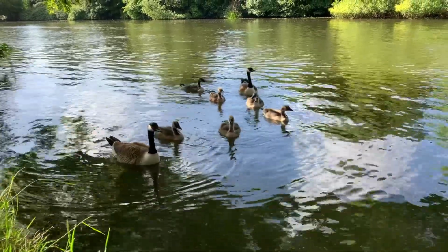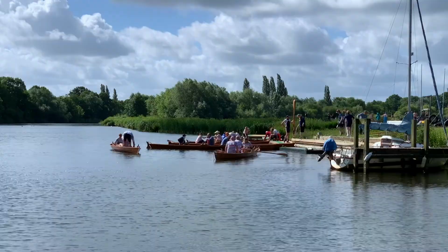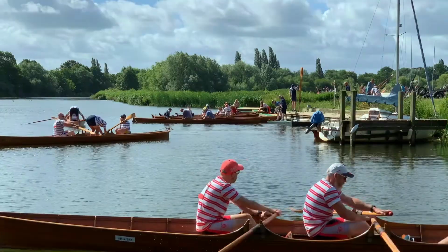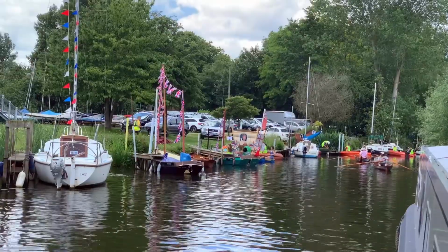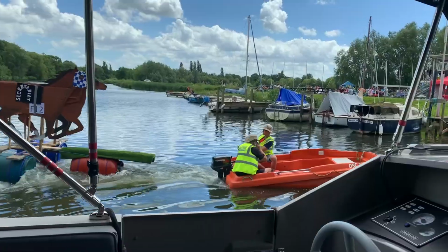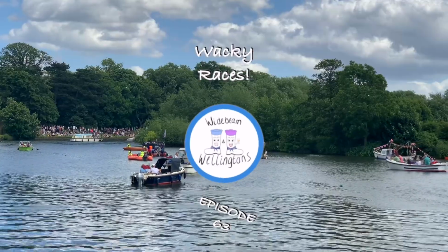This week, the Thames was a hive of activity. Purely by coincidence, we managed to get the best mooring. From our prime position, not only did we manage to watch a skiff race, but also had front row seats to the Wacky Races, or the Shepperton Raft Race.